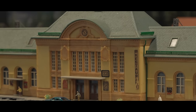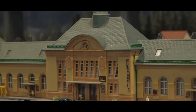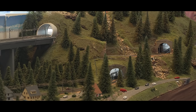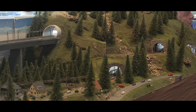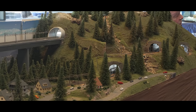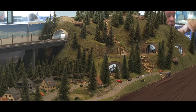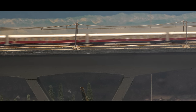Girmenden by the Markland Modellers Sydney. The centrepiece of this layout is the Girmenden Viaduct, an impressive 2.5 kilometre long structure on the Würzburg-Fulda high-speed line. This line was the first high-speed line constructed in Germany and opened at the end of May 1988. The viaduct crosses the town as well as the River Main.